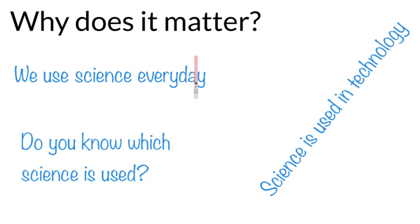So we could think about things like the light globe, stereo, phones, TVs, all these sort of things came because scientists were trying to find out how things worked and what it was all about. And now we are doing this and we are applying these concepts and principles to help our everyday life and to help society in general.